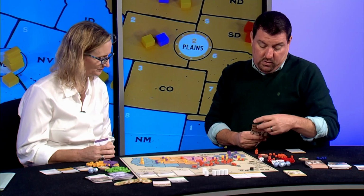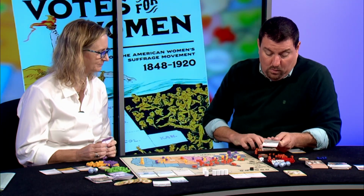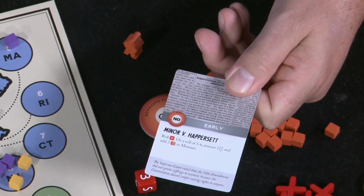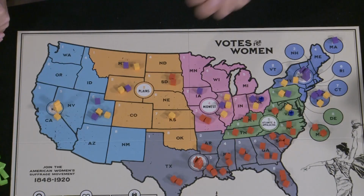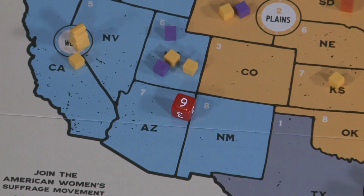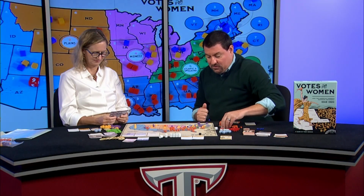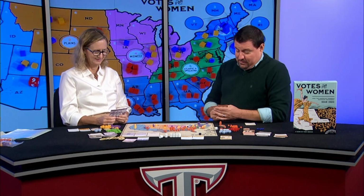And then I'm going to do Minor versus Happersett. I'm going to roll my red here, and then if I get a successful roll, I get to remove another column and then add 2 to Missouri. So it's just more and more of taking away. We're never going to get the 19th Amendment. 6. 6. So I think that's a successful roll there. Yeah, most certainly. So I'm going to remove that, and then I'm going to add 2 more to Missouri. So it's not looking good for the suffragist movement. It is not.